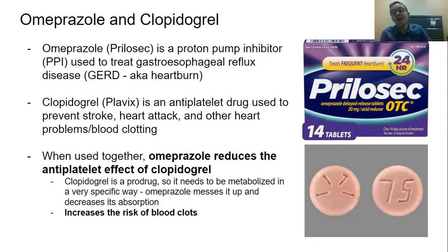Next, we have omeprazole and clopidogrel. Omeprazole is otherwise known as Prilosec, and that's a proton pump inhibitor, or PPI, which is used to treat gastroesophageal reflux disease, otherwise known as GERD or, more informally, as a patient would tell you, heartburn. They're not going to say, I have GERD. Clopidogrel, or Plavix, is an antiplatelet drug, and that's used to prevent stroke, heart attack, or other heart problems. It stops those platelets from aggregating within the body, and that prevents plaque and things from building up, especially after someone has already had a heart attack. It's that secondary prevention, prevention from having a heart attack happen again.